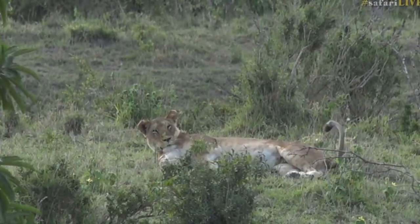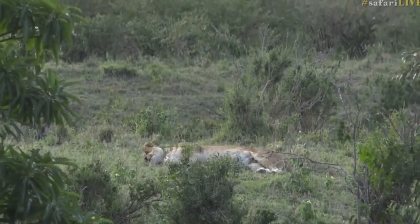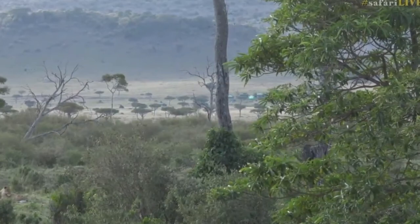Some of you must have had a good chuckle at the fact that I didn't notice the boom go up behind me while I was staring at the camera. Somebody must have had a good laugh. There's the Olololo gate over there.